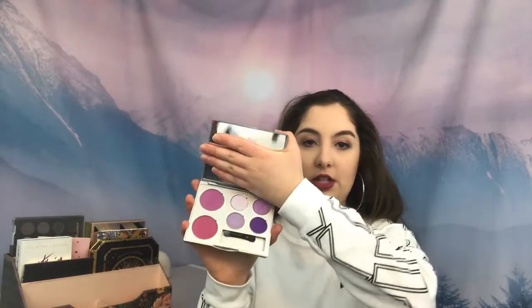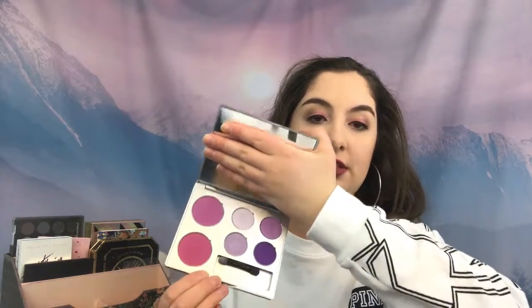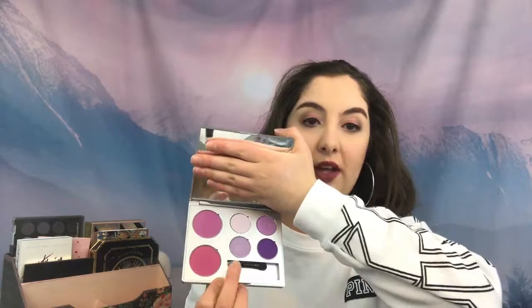This is also Gabrielle Cosmetics, within its line is Zuzu Luxe. And these, the little brush as well. These are two blushes, and then these are some eyeshadows. They're very bold and wild.